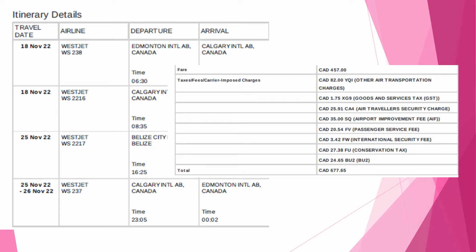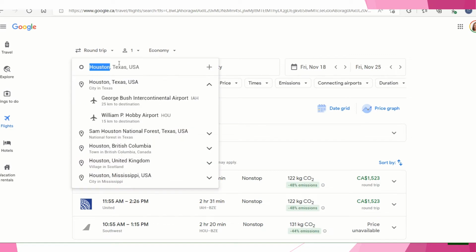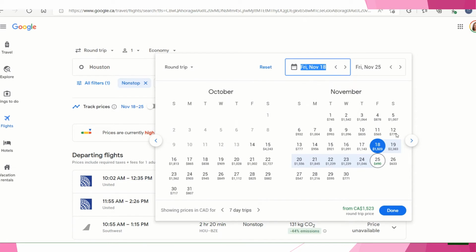And if you actually look at different dates in Google Flights, you can pull up the calendar to see flight prices on all different days, which I'm going to show next. So now let's look at Google Flights again and look at a destination in the US. So in the case of Houston, which is only 2.5 hours away, if I pick the same dates as my trip, you could see that the flights are very expensive.